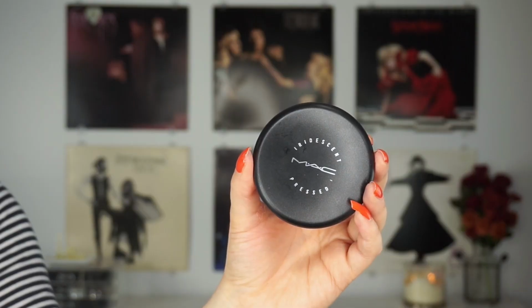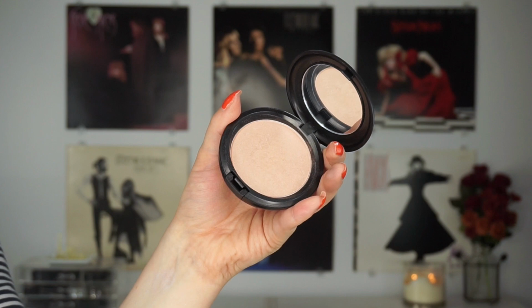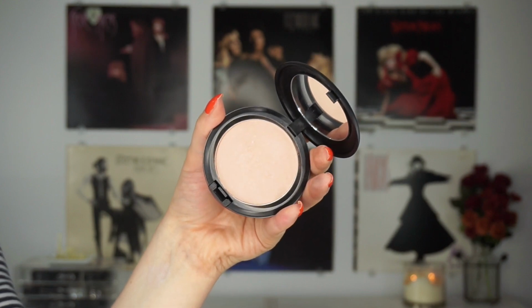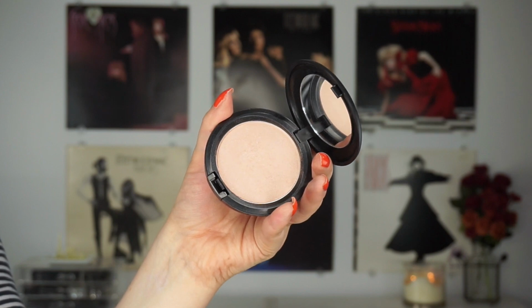Another highlighter I regret purchasing is actually a couple years old at this point, but this is from MAC, and this is called Sparkling Rose. It's an iridescent pressed powder. It was from their fairy collection from a few years back, and I just bought a few things from the collection because the collection really spoke to me. I love mythology, I love fairies, and I knew I needed some pieces from that collection. I got a lipstick, I got a blush, and then I decided to get a highlighter. The lipstick and the blush I'm very happy with.